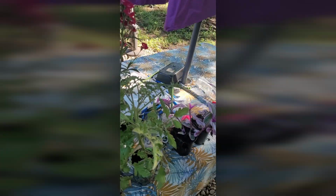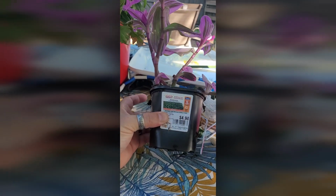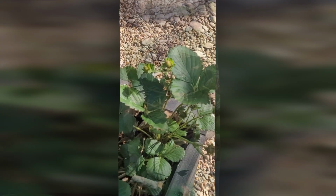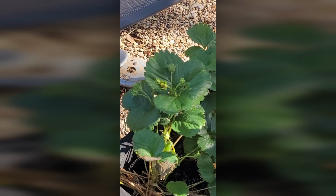But I also just wanted to get some color. These are just for decoration, really. So I got a couple of these just to put in the garden bed, just to kind of vine out. The strawberries seem to be liking their new home. That is awesome.